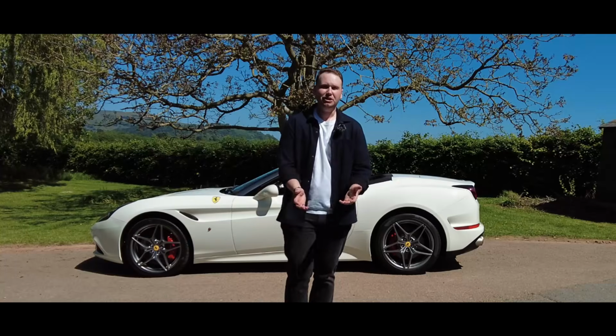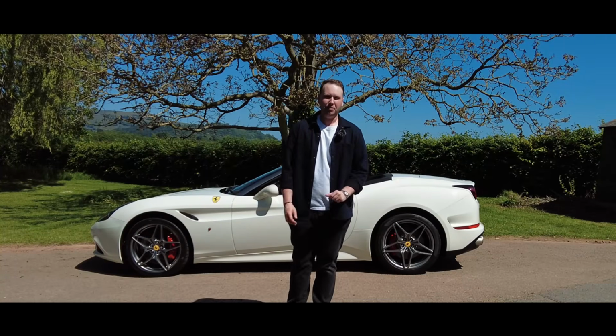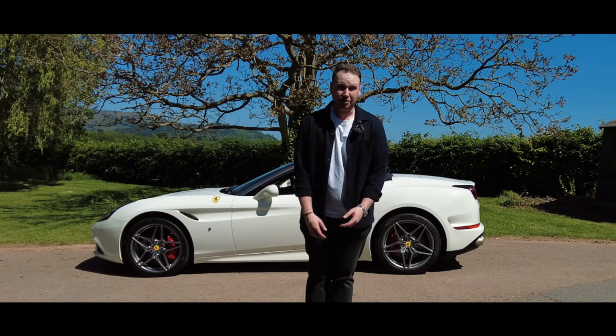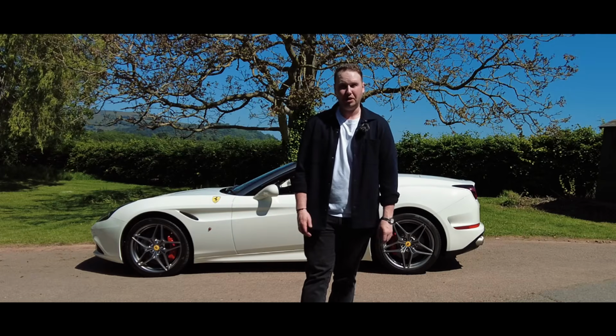Now, I appreciate that's no small change. It is £1,000 a month, but it is a Ferrari. And you'd easily spend that on a brand new BMW, and I think you'd lose a lot more on the BMW in the long run.